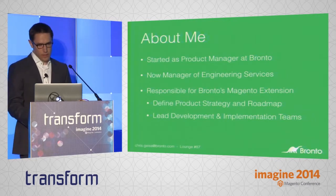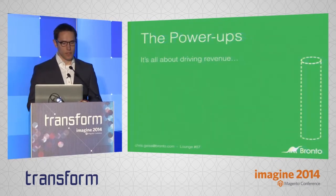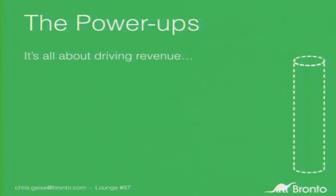So for this talk, I want to talk about power-ups, and it's all about driving revenue. And so as we go through some of these things, I want you guys to hopefully leave with a few takeaways, some interesting thoughts of what to think about when you go back and try to implement some of these things.